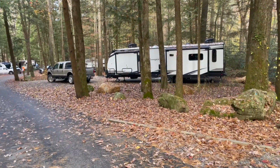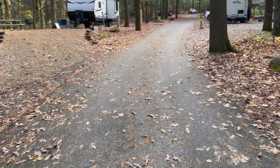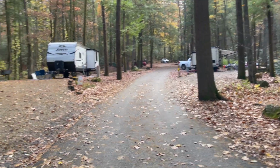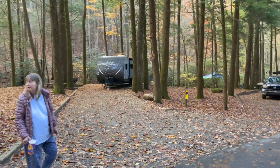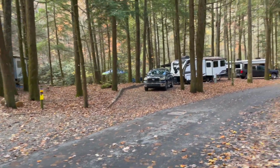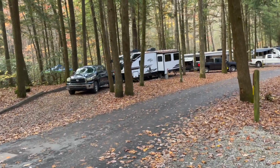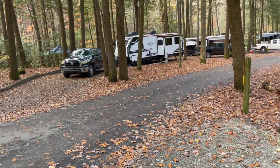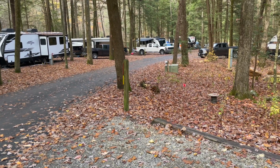This is our site, number 60. It's a large site. From here, where that car is in the middle of the screen, that's the top of the loop. So, site 61. There's another pull-through. I think that's one of 3 on that side. Most of your sites will accommodate just about any size rig, but it would probably be a good idea to check before you make your reservation.